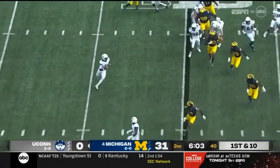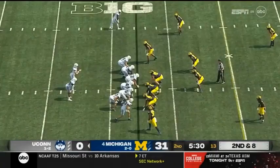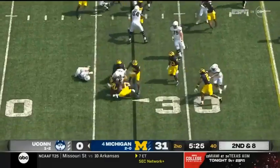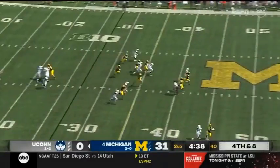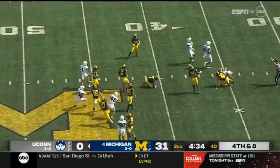And back to the zone read. And then a little RPO for Zion Turner. Cale Millen, straight quarterback run. And he lost a half yard. 6th punt already for Carrington. Henning brought back the last one for a touchdown. This one, a sliding fair catch.